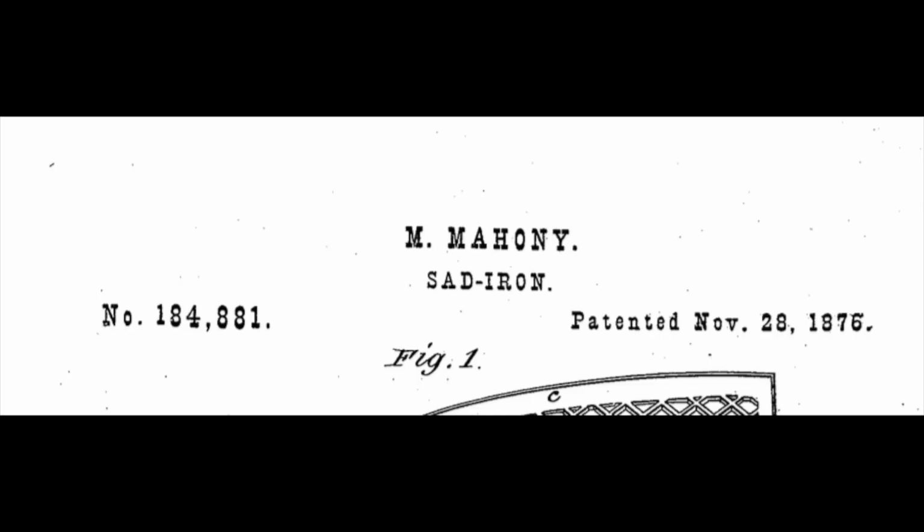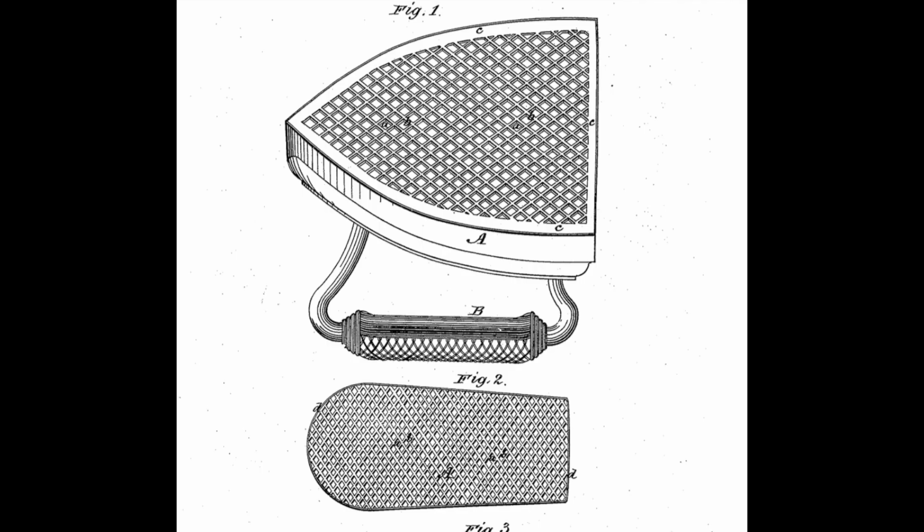Mahoney, Troy, New York, and there's a patent date in the back, November 18th, 1876. These come from an 1876 patent by Michael Mahoney of Troy, New York. And the patent is for this crosshatched bottom. This serves to concentrate the weight over a smaller area, and so this is technically a polishing iron for getting a high sheen out of certain fabrics.